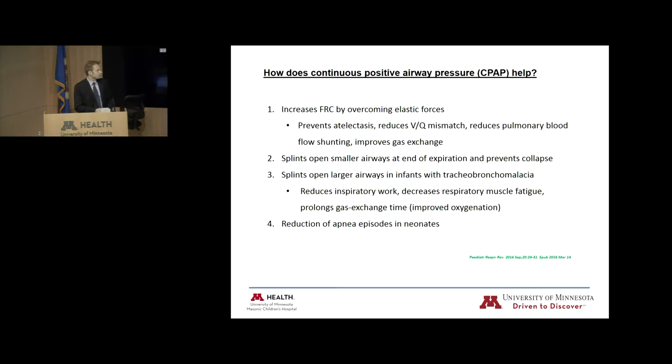And with splinting open larger and smaller airways, this is especially helpful for children with tracheobronchomalacia. Let's assume you take a child with tracheobronchomalacia, and you take a breath in. What happens is, in children with tracheobronchomalacia, airways collapse and create an increase in resistance and a decrease in gas flow. So you make the child work harder with those inspirations, and less gas reaches the alveoli. Now, if you splint those open with continuous positive airway pressure, you reduce inspiratory work, decrease respiratory muscle fatigue, and you prolong the gas exchange time and improve oxygenation.